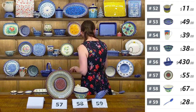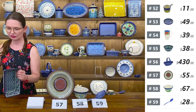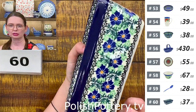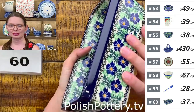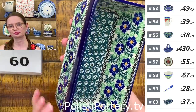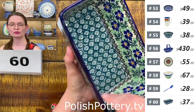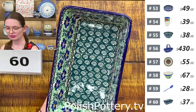Next I have a baking dish. This is the traditional size of loaf pan. 8 inches long, 5 inches wide, and 3 inches deep. I do have only 5 in this pattern. And this pattern is really beautiful. Very busy. Standard pattern, but very busy. Painted on the inside and outside. Looks great. So a standard loaf of bread, maybe sweet bread, maybe pate, for sure meatloaf. $37 tonight, and this is number 60 from Ceramica Artystyczna, of course.